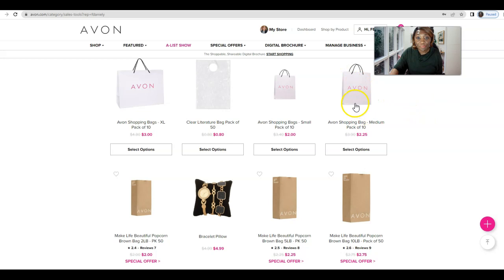These are the types of bags you get when you order, like the shopping bags. You get the size medium, pack of 10 for $2.25. You got the small. Now these are extremely small. Don't order that size unless you're not going to give a person a brochure. Okay, these are the clear literature packs, which means that you can put a brochure inside there along with the sample. So if you're going to be bagging all of your brochures in these clear bags and hanging them on doors or whatever, that's what these are for.